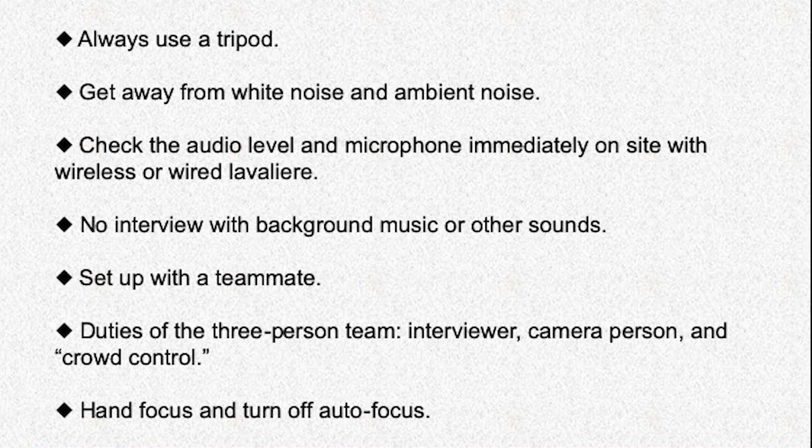Set up your interview with a teammate. So do this before you actually bring in your interview subject. Set up the chairs, look at the environment, mic the person up, put the camera on the tripod, and just do a test run. Therefore, you won't be wasting the time of your interviewee when they come to sit down.